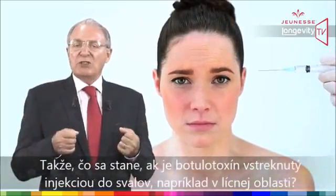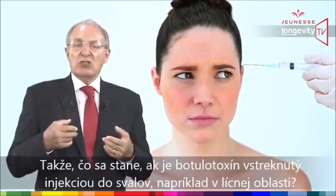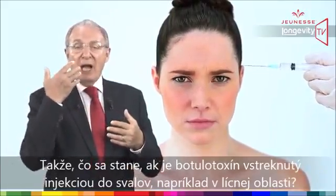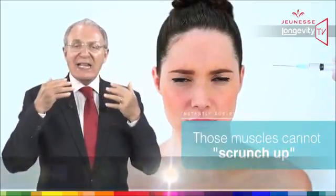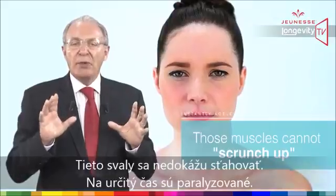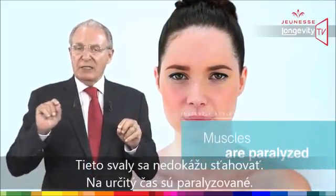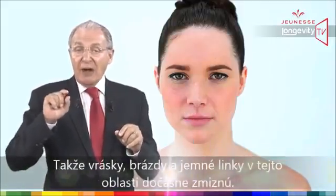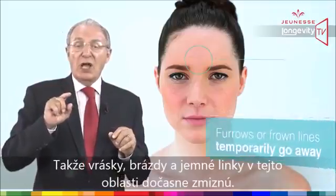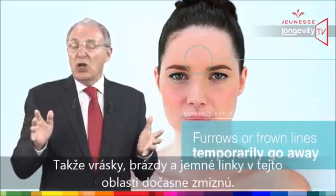So what happens when botulinum toxin is injected into the muscle surrounding the brow area, for instance? Those muscles cannot scrunch up for a period of time. They are paralyzed. So the wrinkles in that area, often referred to as furrow or frown lines, temporarily go away.